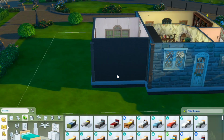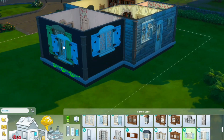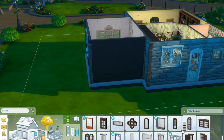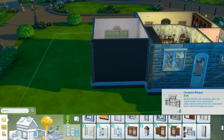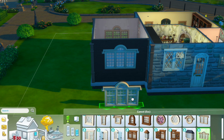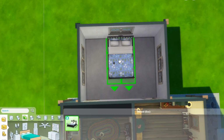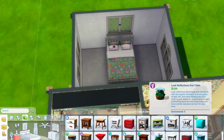And now we're just moving on to the bedroom. The bedroom is pretty big, pretty spacious. I managed to fit a bed. Then there's a dressing table, which is really cute as well. And then I also gave this grandma Sim an armchair. So I think this is a pretty decent size bedroom.